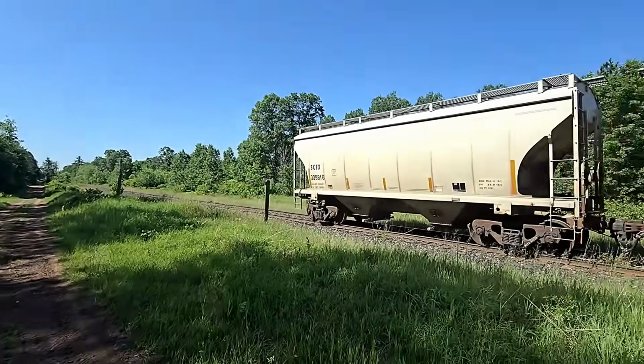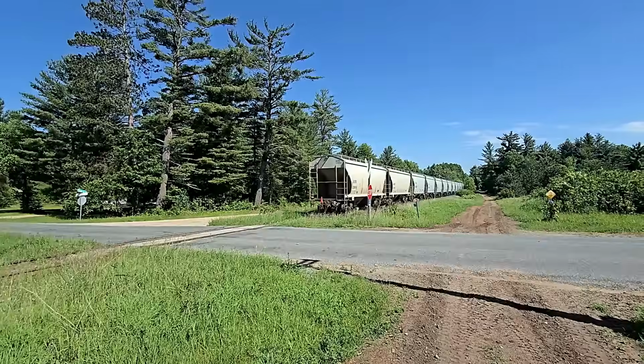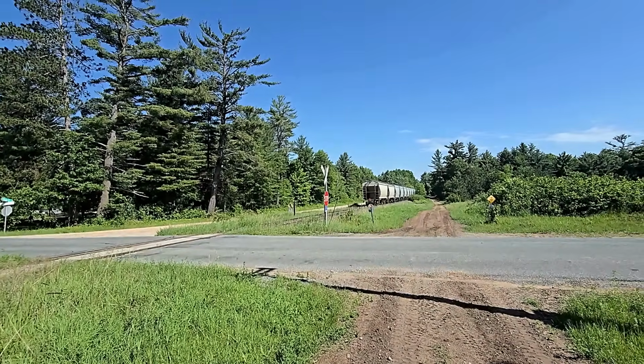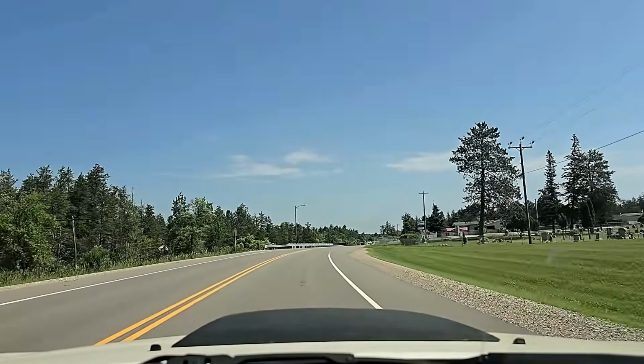Head on north with this train. That's why I'd never heard Fred. I got my scanner, but I hear no squawking. Now I know why. Oh, good. They didn't get too far.